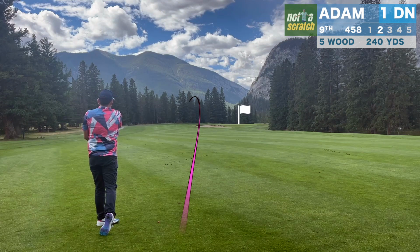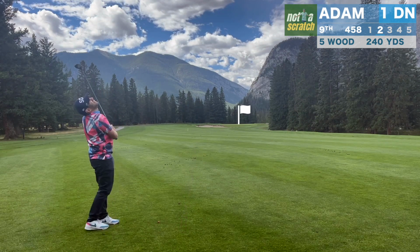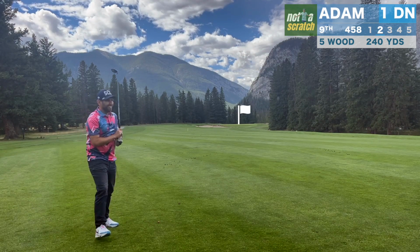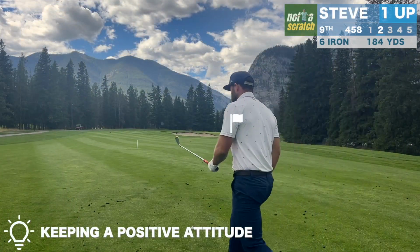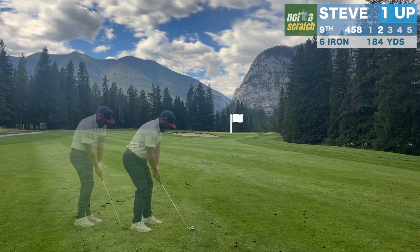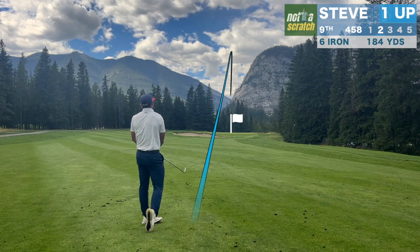Oh my god. That is the biggest miss. Yeah, still making birdie from there. A good 6. Can he do it? Can he execute? I think he can. Steve certainly appears to have an advantage here, but this one misses the green a hair short.